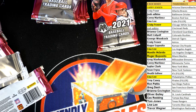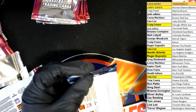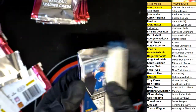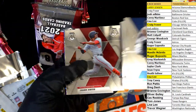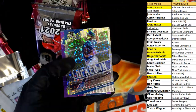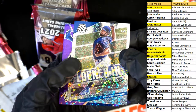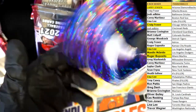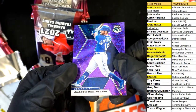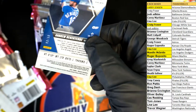So we're still looking for our box five autograph. We have not seen any stained glass come out. Just kind of a letdown. I hope we can pull some stained glass hits. Here's a Benintendi, Kansas City. Very nice. Numbered to 50.